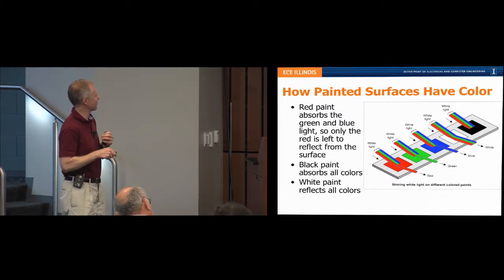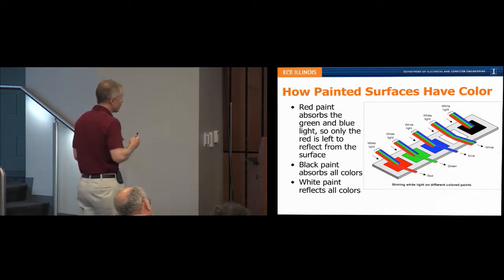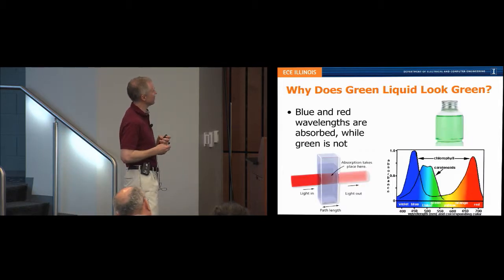Same thing if you look at a red house: the red paint actually absorbs blue and green colors, and the red light is the only one that's reflected off the surface. So that's how we actually see different colors of things that are painted.